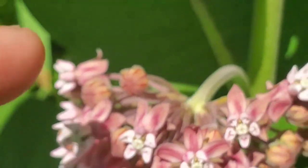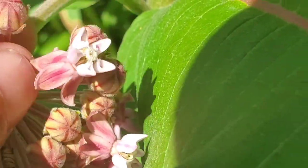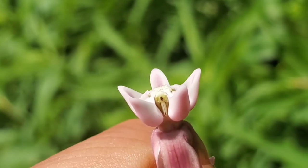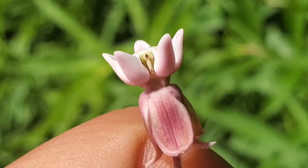But anyway, we've banged through a whole bunch of it. So we got the sepals, the hoods, the horns, and the gynoecium. And now it's really cool. So what we got right here, you see that little slit right there? Now that is what's known as the stigmatic slit.